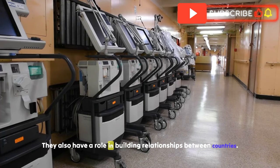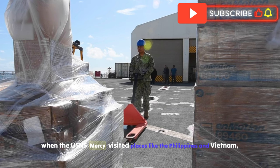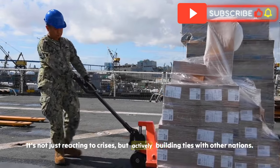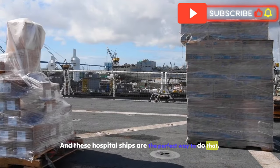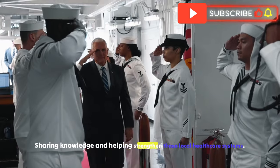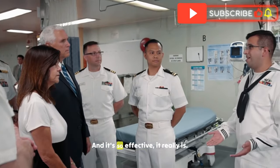They also have a role in building relationships between countries. That's right, they do. Like the Pacific Partnership mission in 2013, when the USNS Mercy visited places like the Philippines and Vietnam. A perfect example. That's a fascinating program. It's not just reacting to crises, but actively building ties with other nations. Exactly. And these hospital ships are the perfect way to do that. They are. They provide essential medical care, but they also focus on training local medical professionals. Right. Sharing knowledge and helping strengthen those local healthcare systems. Like a floating embassy of goodwill, using medicine to bridge cultures. Exactly. And it's so effective.